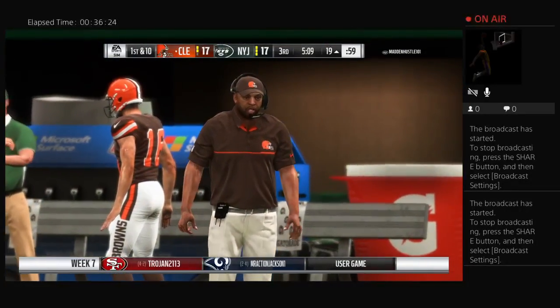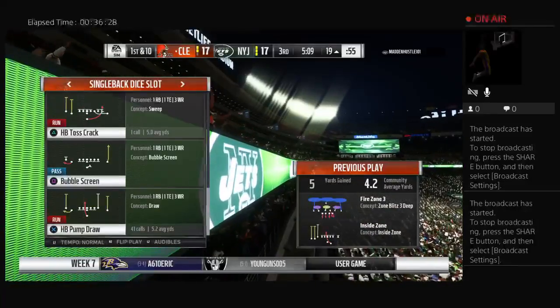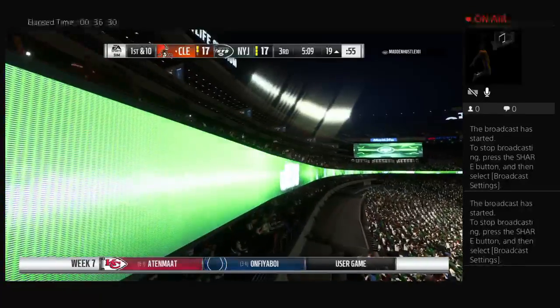And with the play clock winding down, we're going to get a timeout. It's just their first, so 2 remaining as they burn one here in this 3rd quarter.